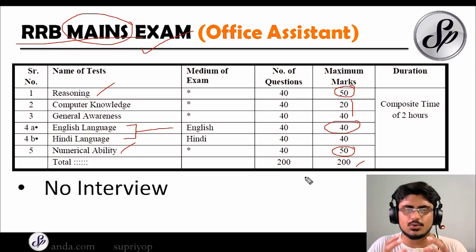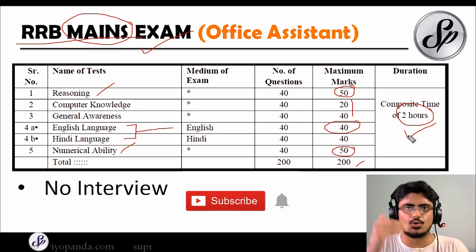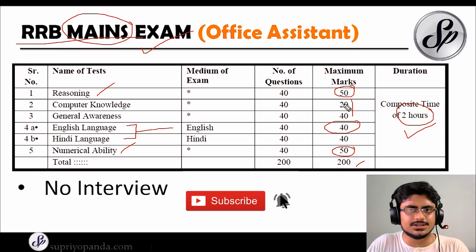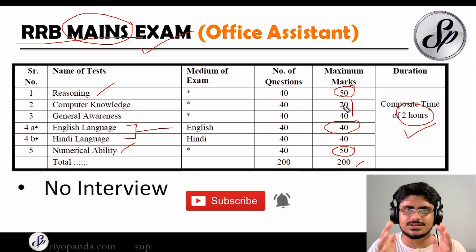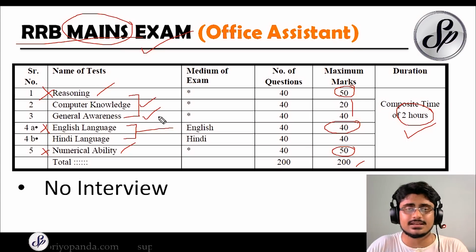Now how are you going to strategize here? The composite time will be given to you. Composite time, this means that in 2 hours you are going to have to complete the entire paper. There is no sectional timing, nothing, just you have to go one by one, and you can navigate to any section that you want. So what I suggest is, when the examination starts, right away do not look at reasoning, do not look at English or Hindi, and do not look at quant. What you are going to do when it starts, do these two sections first, the computer knowledge and the general awareness. Now why is this?